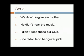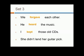Set 3. A. We didn't forgive each other. We forgave each other. B. He didn't hear the music. He heard the music. C. I didn't keep those old CDs. I kept those old CDs. D. She didn't lend her guitar pick. She lent her guitar pick.